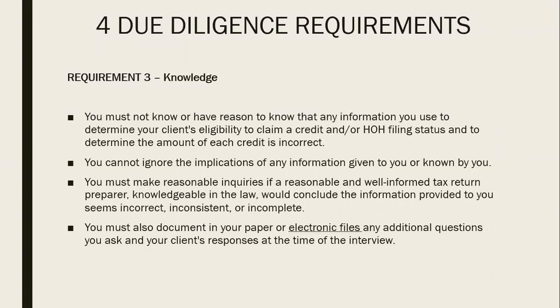Requirement 3, knowledge. Okay, you guys, you must not know or have reason to know that any information you use to determine your client's eligibility to claim these credits is incorrect. Okay, you can't ignore any implications, and you must make reasonable inquiries that a reasonable person would make if something seems incorrect or inconsistent that your client is telling you. And of course, you must document either via paper or electronic files any additional questions that you asked the client and also what their response was at the time when you interviewed them.